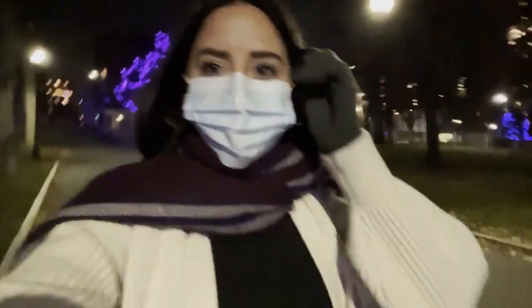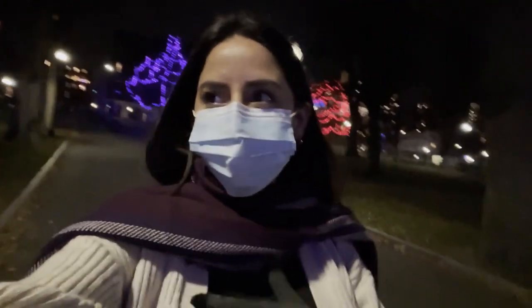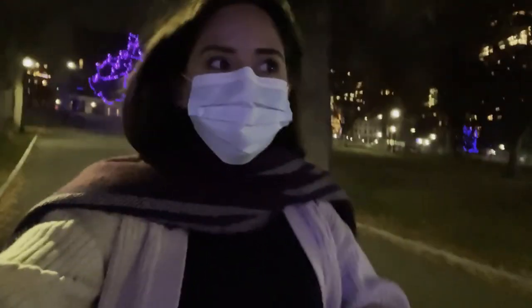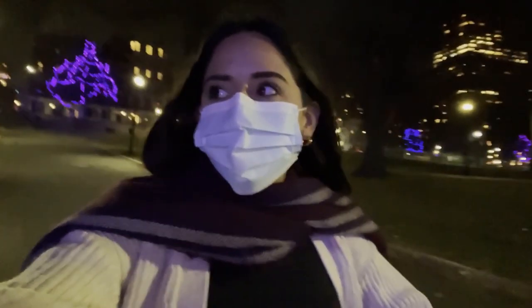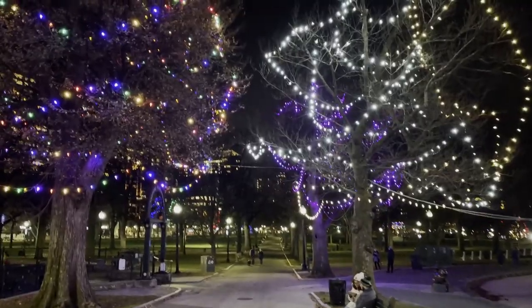Okay, we just got here to Boston Commons, I think is what it's called. Specifically Frog Pond, which is supposed to be an ice arena or an ice skating rink, but it doesn't look like it is currently up, which is what our Uber driver was saying. So we're just kind of walking around and checking out the Christmas lights, which are so stunning. I will show you guys now.